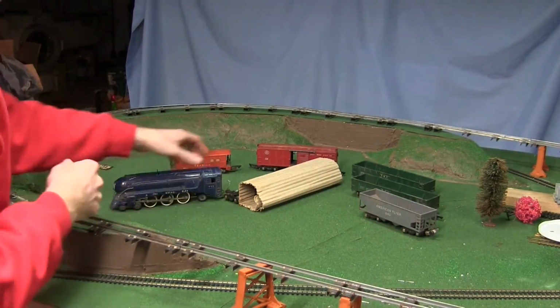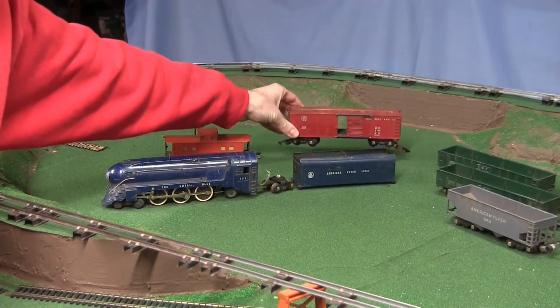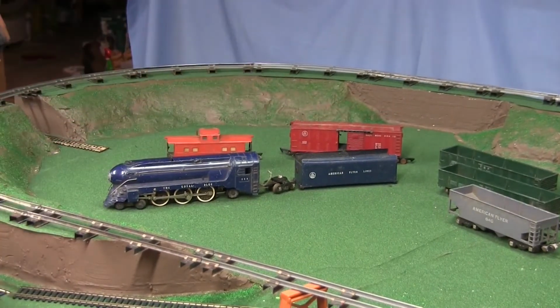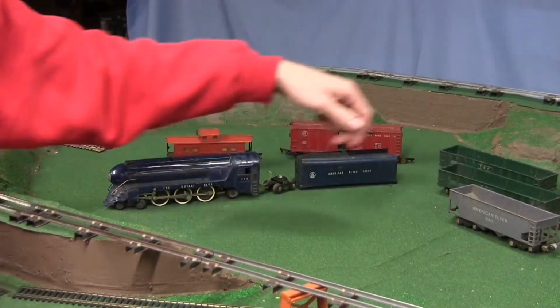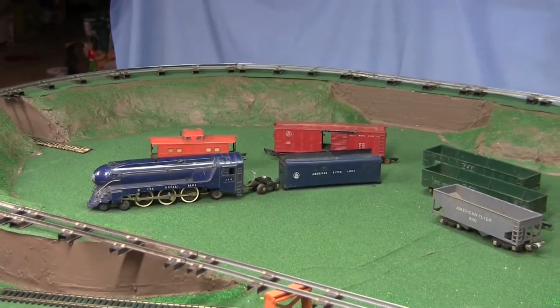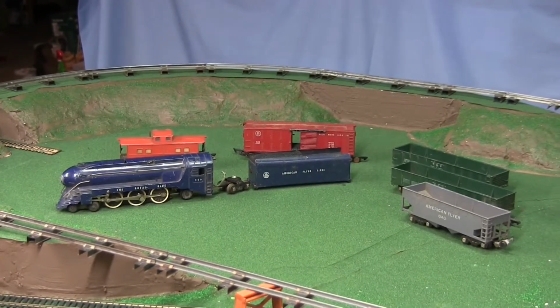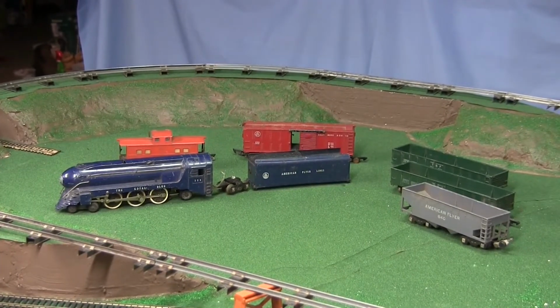Alright, so we have a dark red 633 B&O boxcar. This one has both of the doors, but it's missing one door latch. There's two green Texas and Pacific gondolas in good condition. One is missing some wheels. That should be an easy fix. There's also a Reading caboose, lighted, and finally, a 640 American Flyer hopper car.